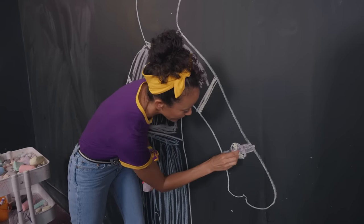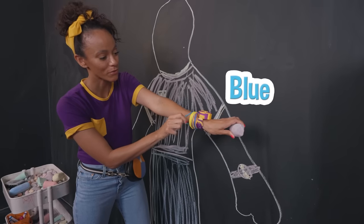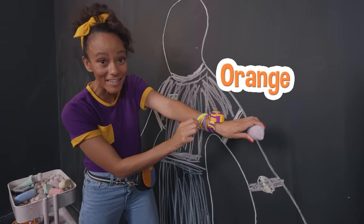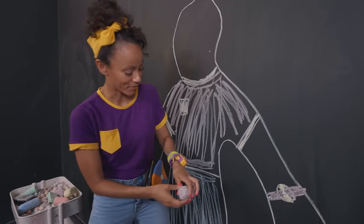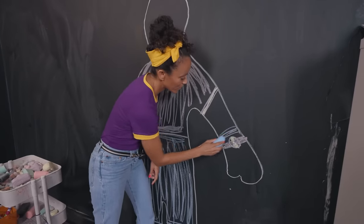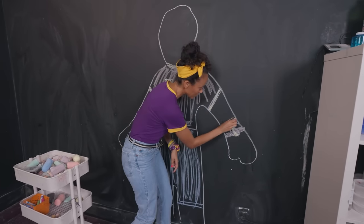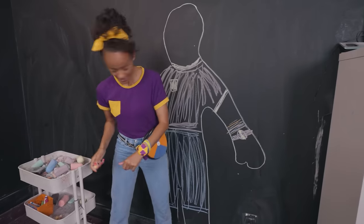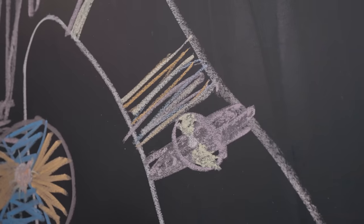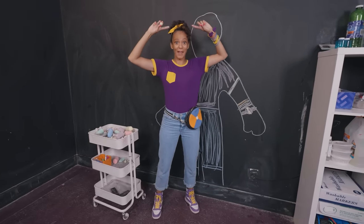Okay, that, and then check out my bracelets. There's blue, yellow, purple, orange. Wow, that's a lot of different colors. So we'll get some purple on there, blue, and ooh, a little orange. Okay, and yellow. Awesome, and speaking of yellow, I have a yellow bow in my hair.